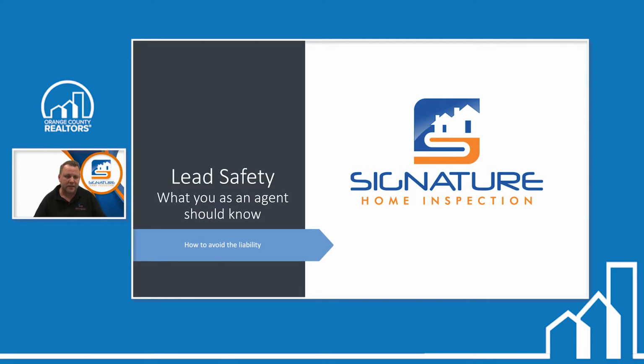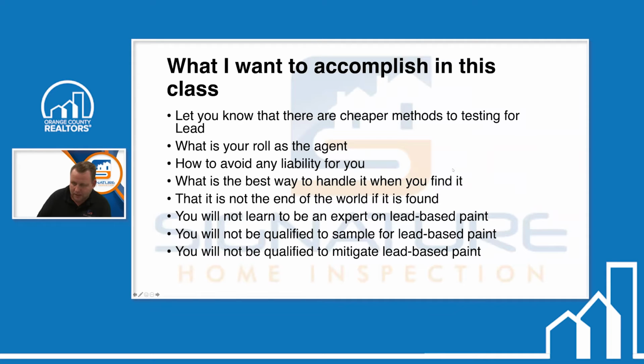Today's class is going to be lead safety, what you as an agent should know and how to avoid liability. So we're going to go through this. In this class, what I'd like to accomplish is, one, let you know that there are cheaper methods for testing for lead. There are some really expensive ways to test for lead. If you need some kind of abatement, that's probably the route that you might have to go. But if you just want a general idea if something is lead, there are some cheaper alternatives out there.